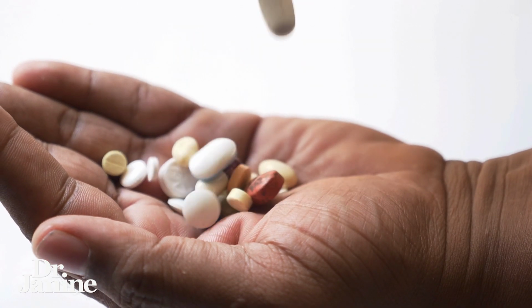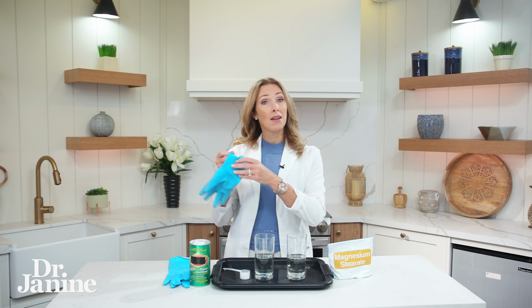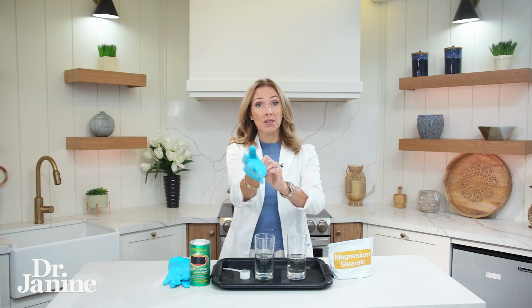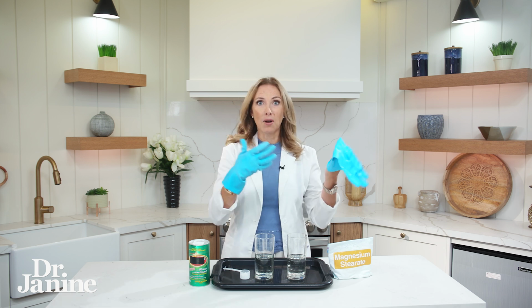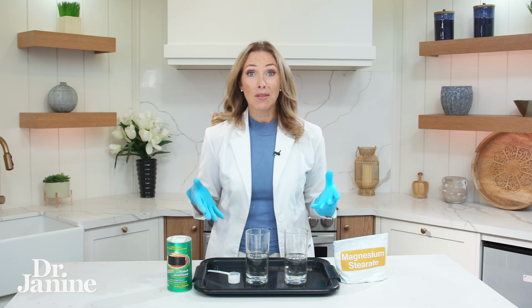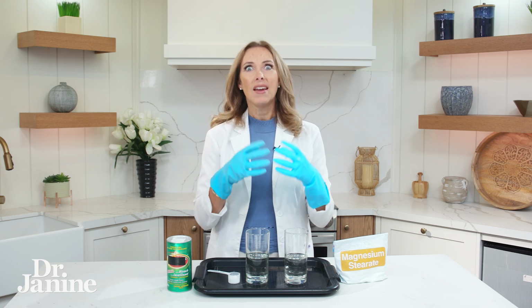And the material data safety sheet is very similar to a potentially toxic household cleaner that you may have in your home. Now, what does that mean? That means that when we are handling magnesium stearate, again, we should be wearing gloves. I should have a mask on, a full lab coat, and doing these protective measures just to handle the magnesium stearate. Now, imagine that you're ingesting this in small amounts in your vitamins.